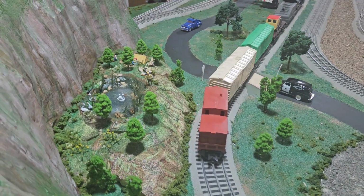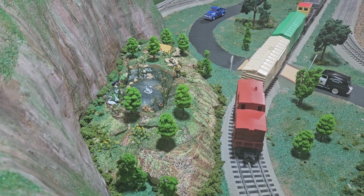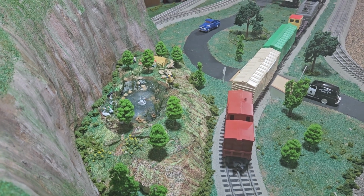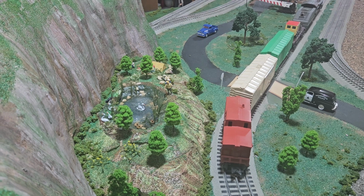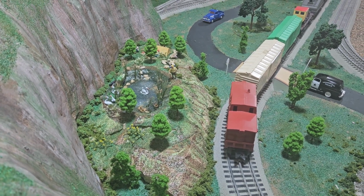The next thing that was done was this little pond area, which I called Meteor Pond because it looked like the top of a mountain had been blown off. And I was pretty pleased with that. That's all made out of scrap foam.